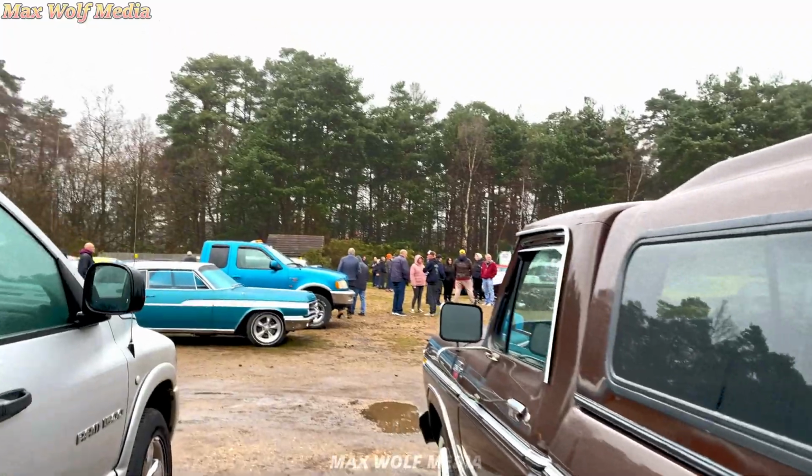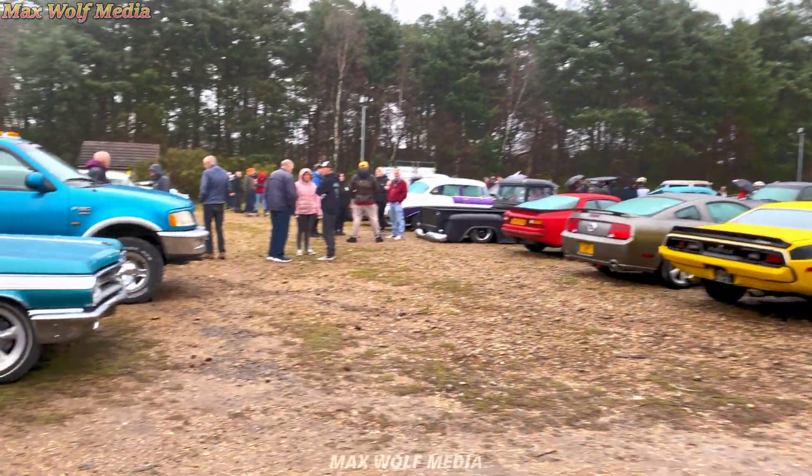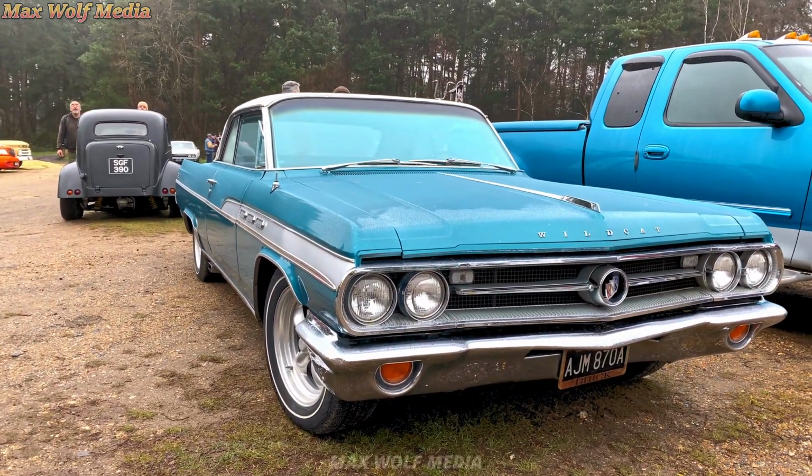So we get into this next row here. I'm quite happy with the amount of cars we got. The car park was where I parked up. It was all empty when I got here. Yeah, and it started to fill up very nicely.